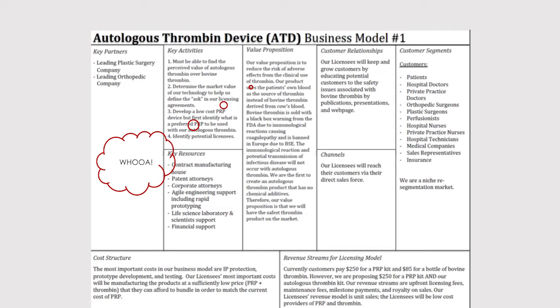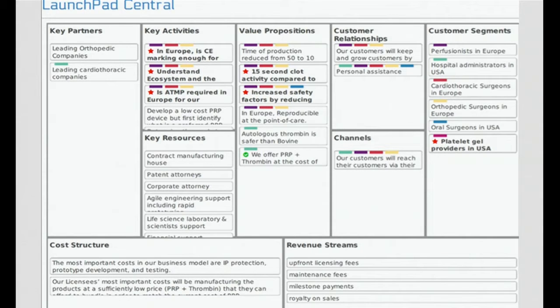And so the purpose of this whole business model canvas is really to help you shape what your project is geared towards. The value propositions are the most important aspect of the entire business model canvas. So we created a new business model canvas, and that is much more concise. And what we said for our value propositions was that the clotting reagent in our apparatus clots within 15 seconds, if not less.